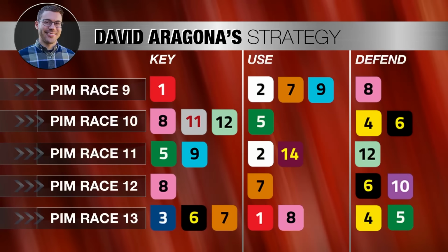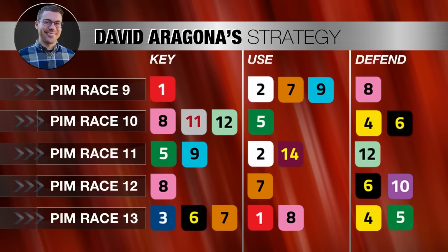Yeah, I like the way you laid out your ticket too. If you're right in that first leg, it just opens everything up for you.